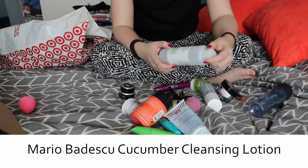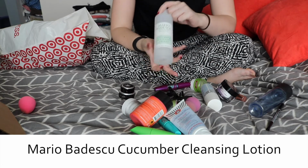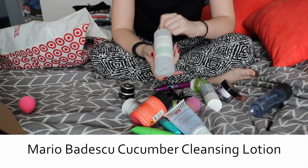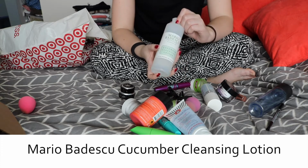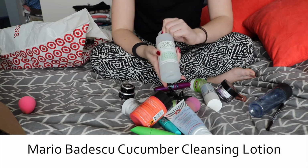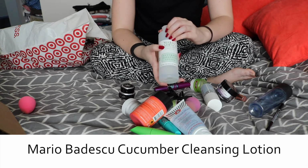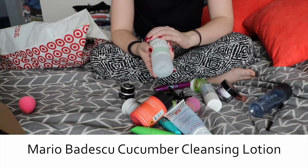Speaking of toners, I have this Mario Badescu Skincare Cucumber Cleansing Lotion. I got this, gosh, like a couple years ago, and it took me forever to get through this whole bottle. I used this every morning and I really liked it a lot. I think it felt a little more like tightening or pore closing, I guess, than the other toner I just mentioned.